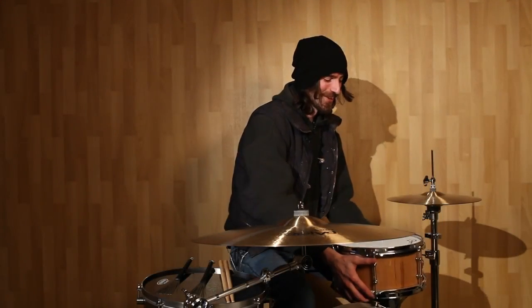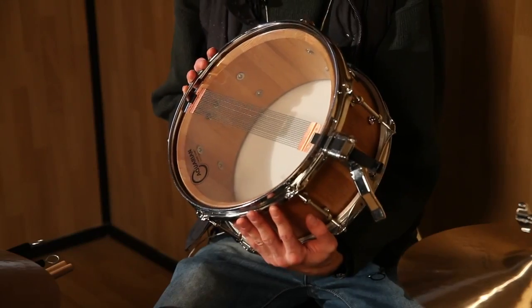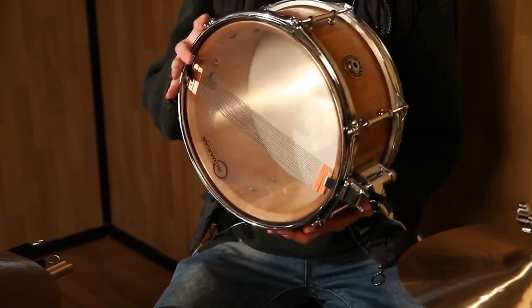Hello there. We're looking at another high-end piece of gear here. This is the Jura snare from Provenance. It's made of oak timber, actually originally from a whiskey barrel. I've been told on good authority that you can still smell whiskey when you sniff the sound hole.